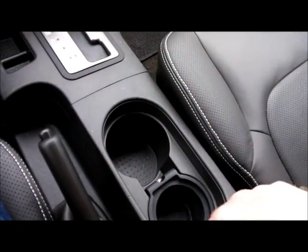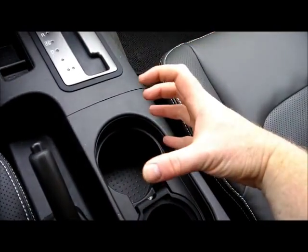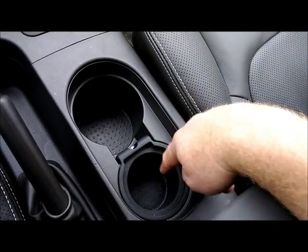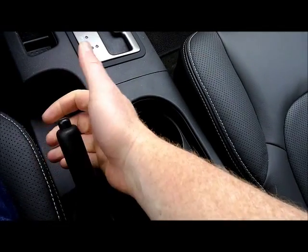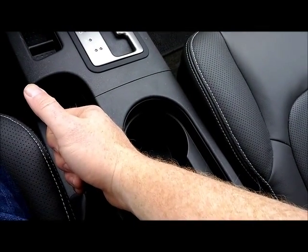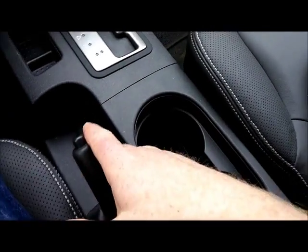Over here you have your drink holders. There's another insert like this to go here. I took it out so that I can put my Manly Big Gulp in there. These are rubber here. And then you have your handbrake. If you do a fair amount of off-roading, then you know why it's good to have a handbrake.